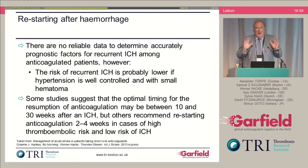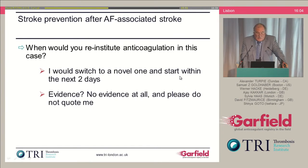So there are some hints that we can use, but definitely no guideline evidence for us, and I guess also it will be very hard to get the guideline evidence.